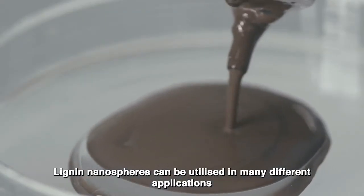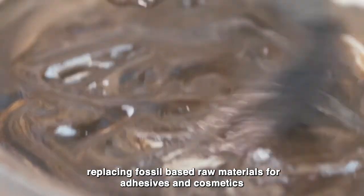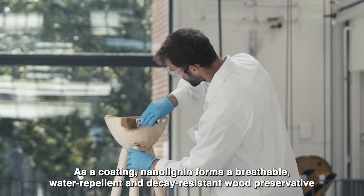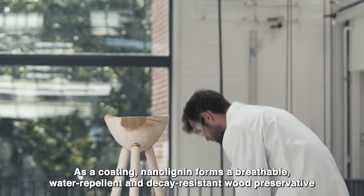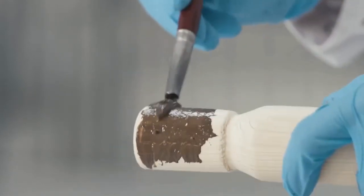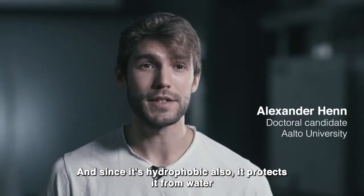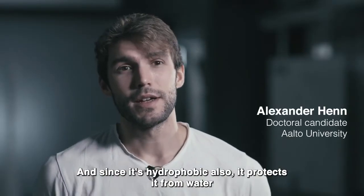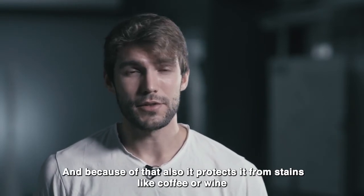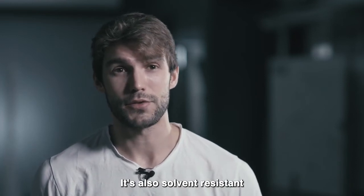Lignin nanospheres can be utilized in many different applications, replacing fossil-based raw materials for adhesives and cosmetics. As a coating, nanolignin forms a breathable, water-repellent, and decay-resistant wood preservative. It will protect the wood from sunlight, and since it's hydrophobic also, it protects it from water, and because of that also it protects it from stains like coffee or wine, and it's also solvent resistant.